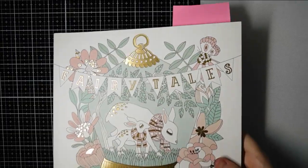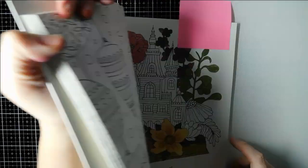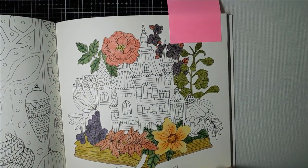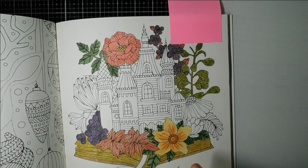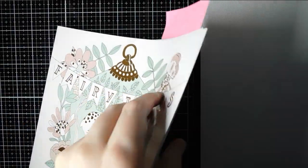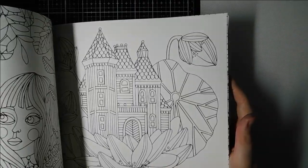Another popular one that I do see, and it's been around for quite a long time, is Fairy Tales by Amelia Oberg. I've tagged this page because I think I started this, I don't even know how many months ago. But I do remember I did use Inktense, but I've just not come back to finish it or to colour any other pages, which is a shame because it is a nice book.